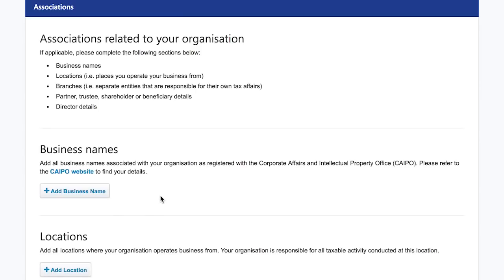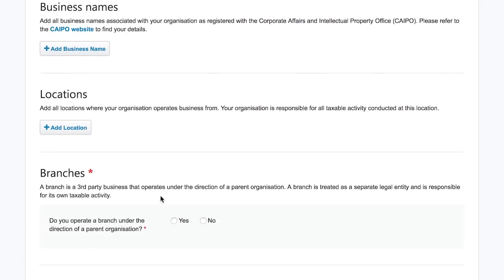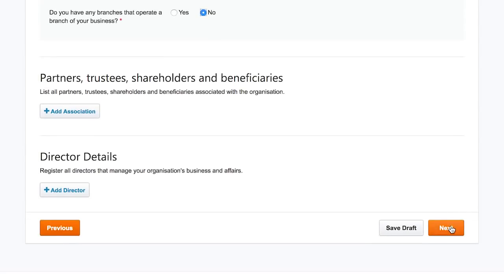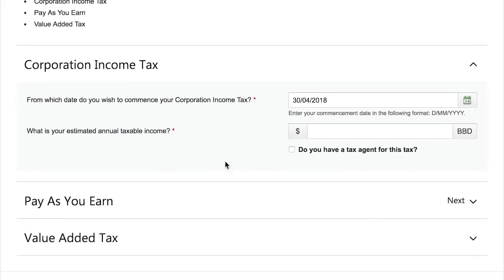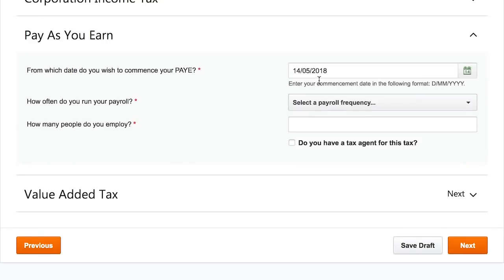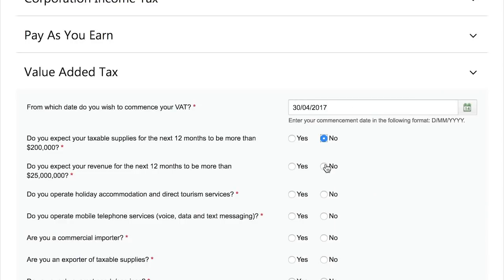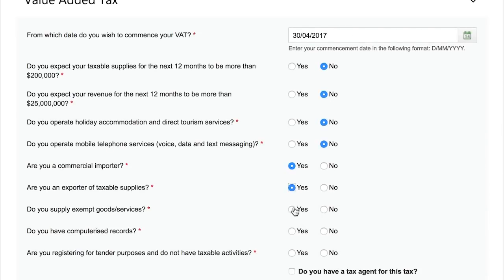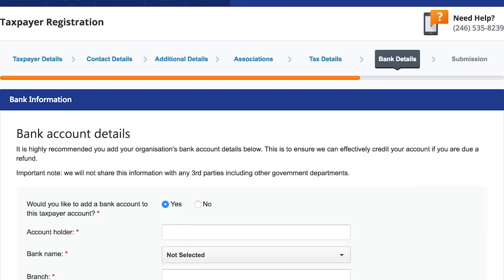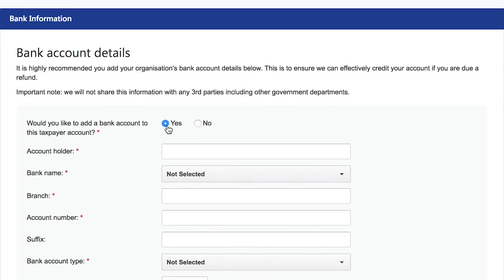On the associations page, please add any business names, locations, branches, partners and director information as needed. Proceed to the tax details page, which requires you to enter tax information for the obligations for which you are eligible. Please ensure that the start date for each tax type is correct and answer all related questions carefully. You are now required to enter your bank account details on the bank information page. This will facilitate the process of issuing refunds directly to your bank account.